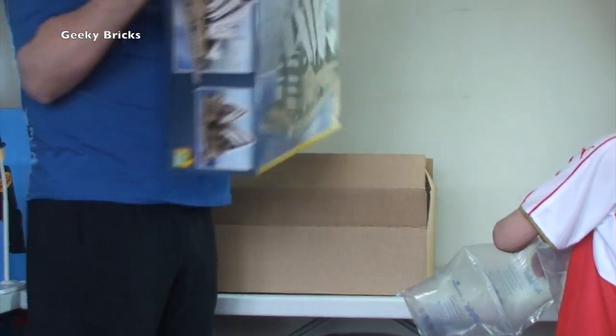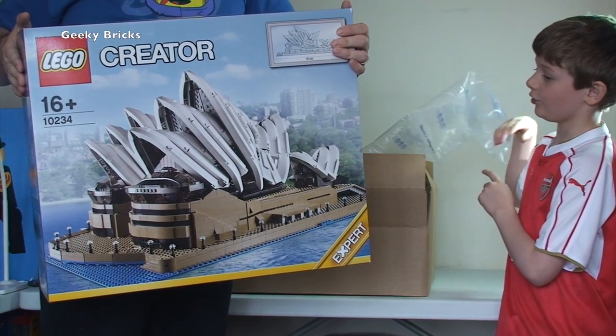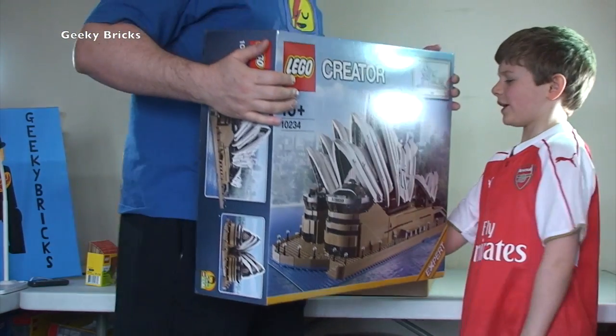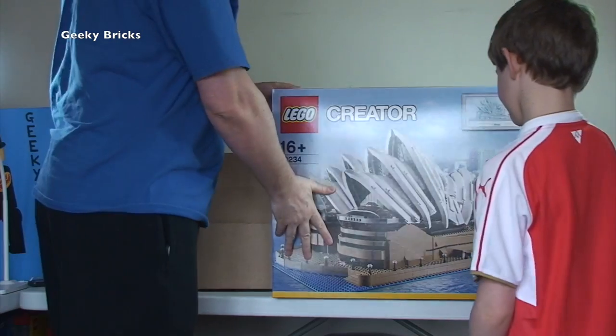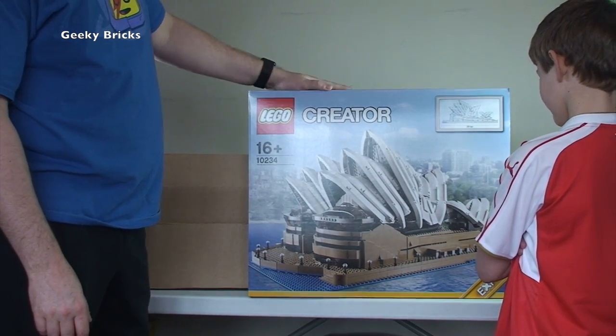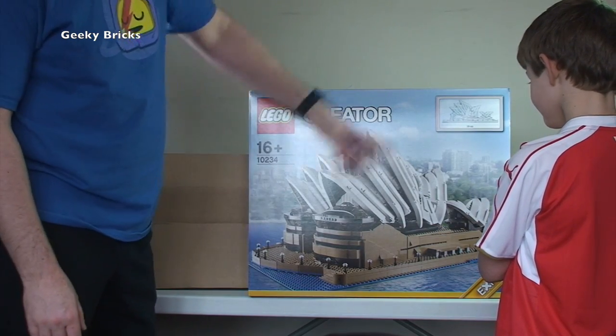Whoa, that box is so big. We have got the Sydney Opera House. What? Sydney Opera House in Australia. There's a real picture of it there. Yes, it's a very famous building, Ethan, in Australia. The Sydney Opera House, 10234. Why is it built out in the middle of the sea? It's not in the middle of the sea, it's on a harbour that comes out.